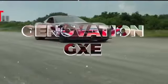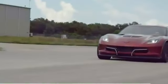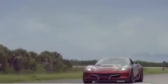On number 4, we have Genovation GXE for $750,000. Yes, the 7th most expensive electric car is the Genovation GXE. This car is really a beast as compared to its price tag.